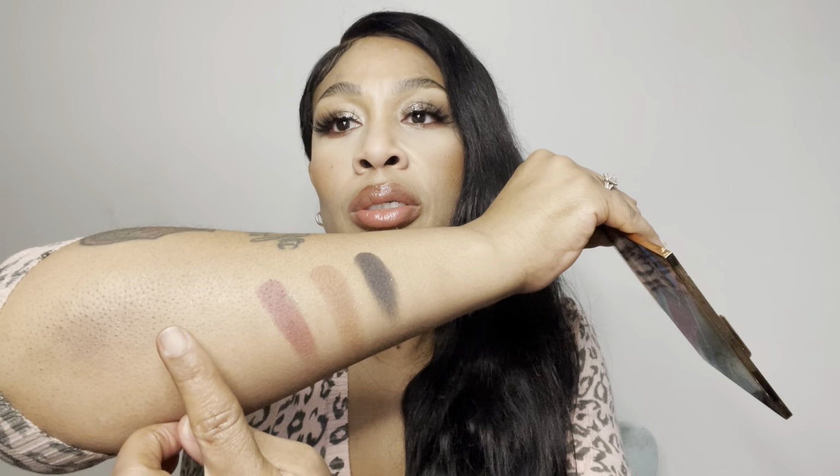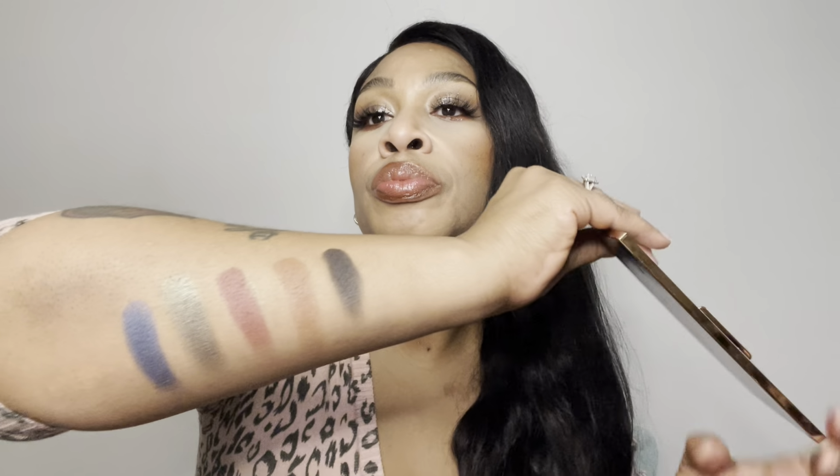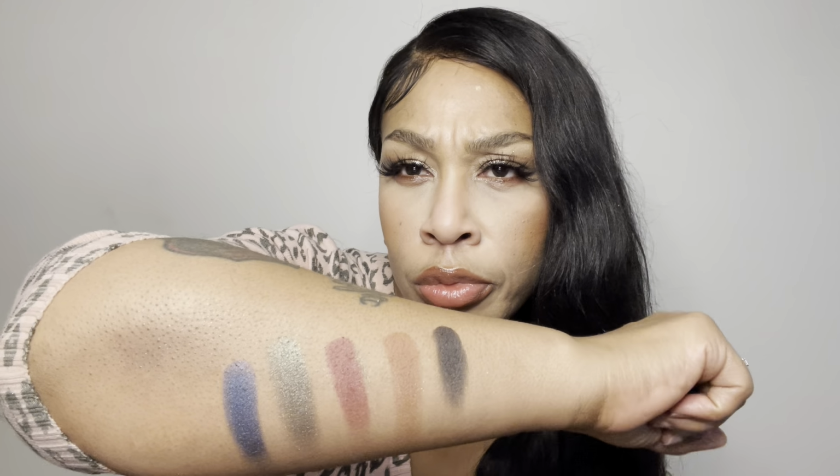This is beautiful. Look at this blue. I'm going to swatch one more and then we have to move on, y'all. I'm going to swatch this green right here. Is that green? Let me make sure, because that's a different looking kind of green. Yeah, that's green. It's just a different looking kind of green, like I said.